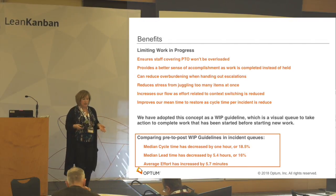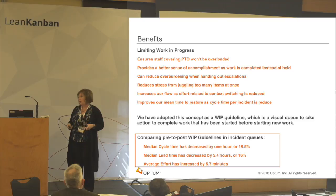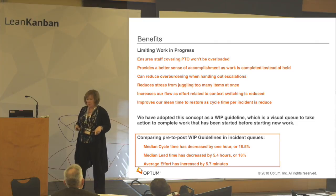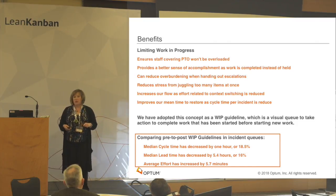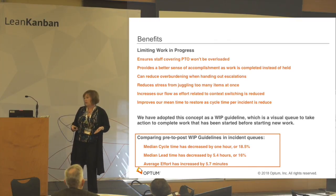So they implemented it. And as a result, they saw their median cycle time decrease by an hour, which is about 18.5%. They saw their lead time decrease by 5.4 hours, or about 16%. And their average effort did increase. But this was good work because this was your value-added time. This was getting the customer engaged in the time they wanted to be engaged and closing that ticket.